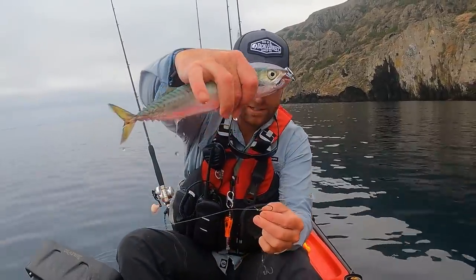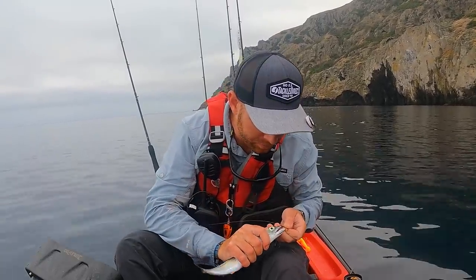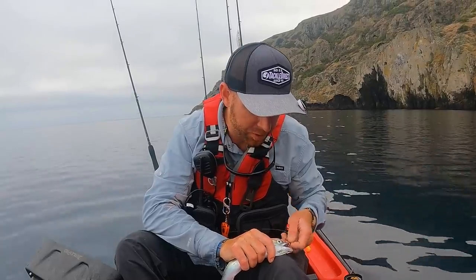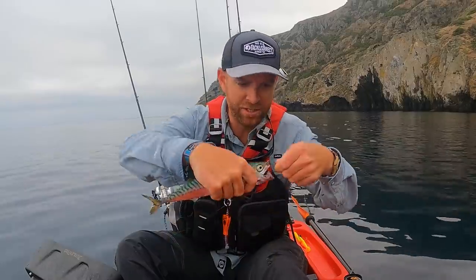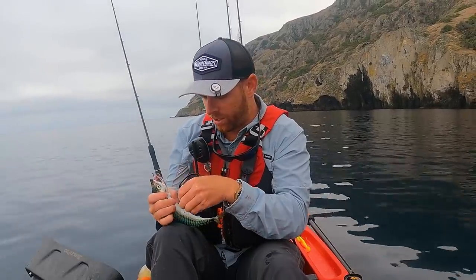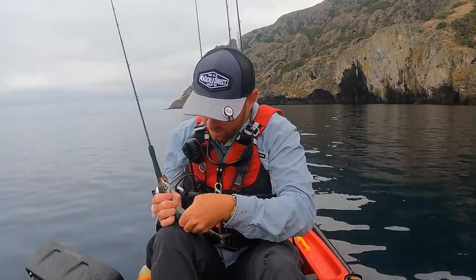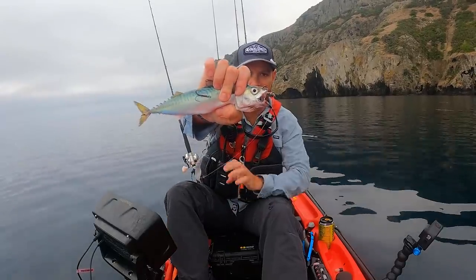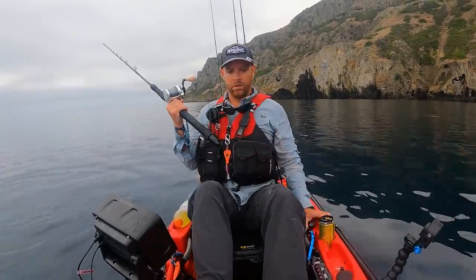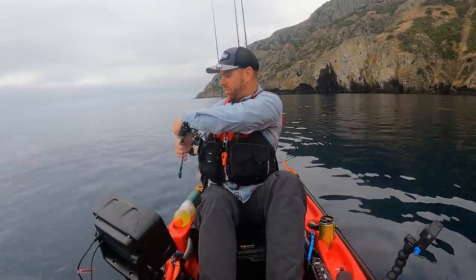Look at that guy. Jumbo greenback mackerel. Gonna go through the top jaw right between his nostrils, and then since it's so big we go ahead and run a treble stinger about halfway down the bait, just like that, and that way if something short strikes it halfway down the bait, should still hook up.